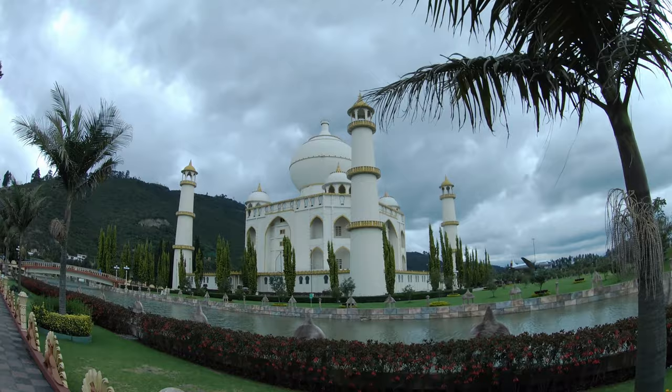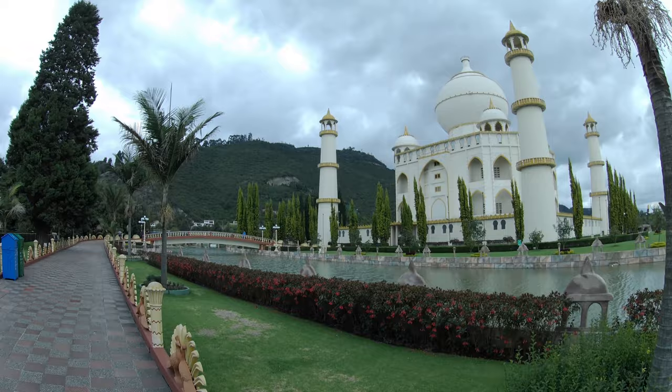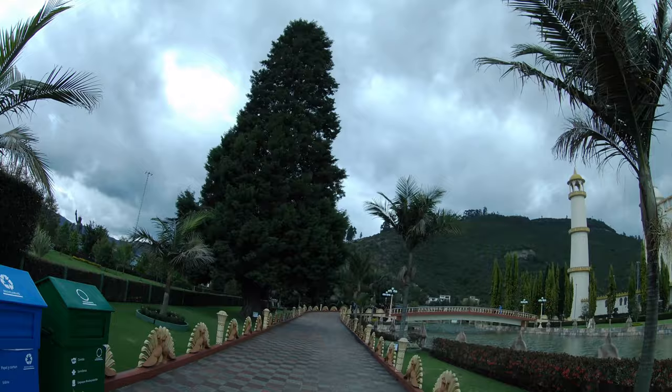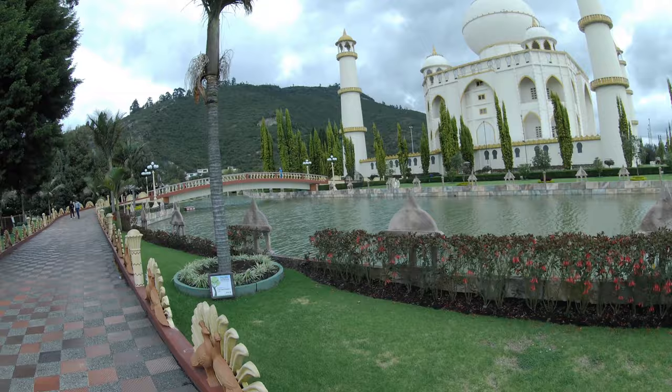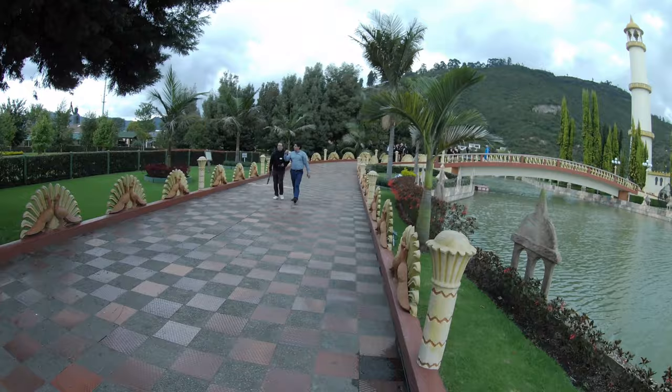Alright. Taj Mahal. Here I come. So picturesque. You see the mountains in the background. Rainforest in the background. Taj Mahal right there. I don't ever recall seeing a rainforest behind the Taj Mahal in any of my adventures. Let's pause here for a second. Look at that. It's a great shot.